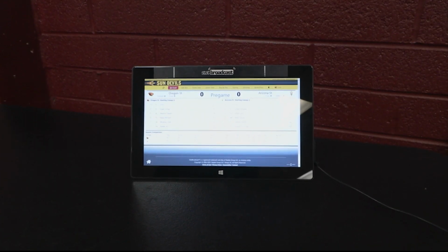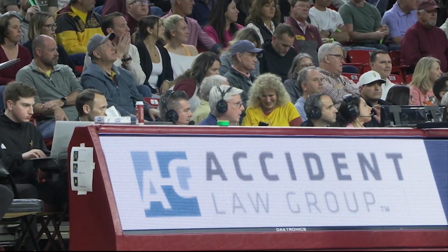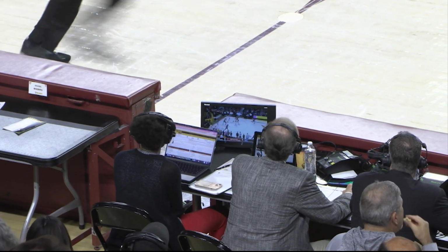StatBroadcast doesn't just benefit those who work within the athletic departments, but also those who cover these sporting events, particularly the broadcasters, who take full advantage of the website whenever it's available for their calls. I look at it as just such a positive tool. You know, we all have a tool basket or a toolbox when we sit down to do a game. And one of the great tools is StatBroadcast.